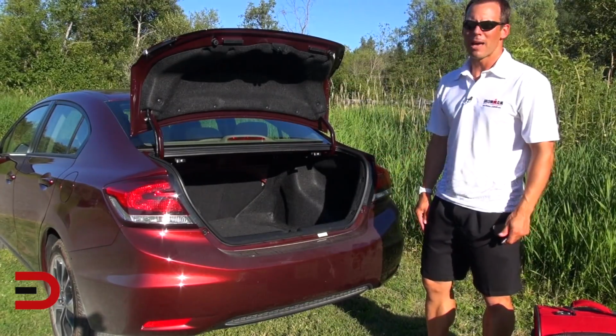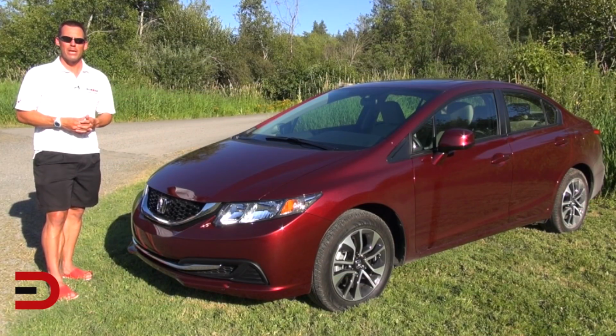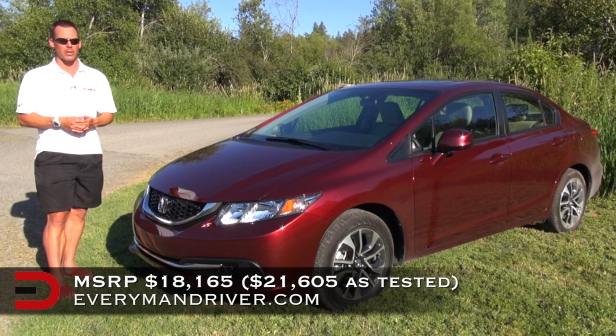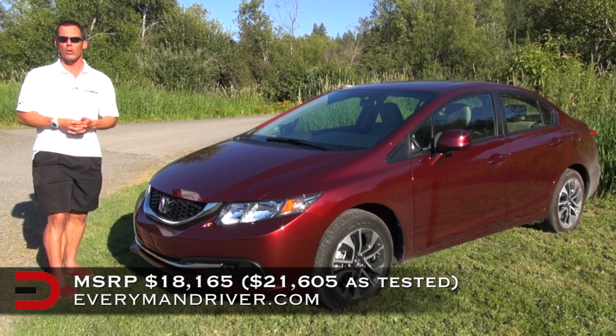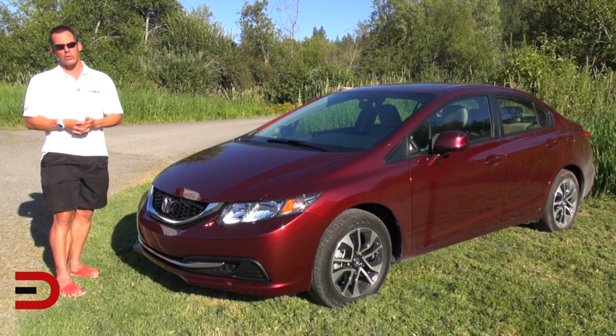So again, compact vehicle, this is what you get. The beginning MSRP for the 2013 Honda Civic sedan is around $18,000 for the base model. My tester right here is around 21 grand. You can add navigation and leather for an extra few grand, but for that you'd have to go with the EXL trim level.